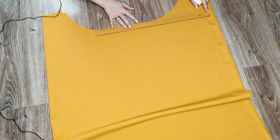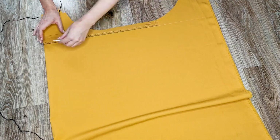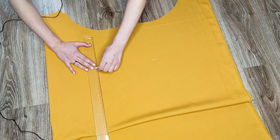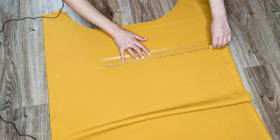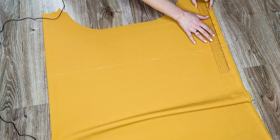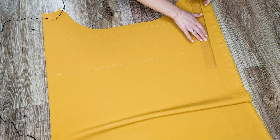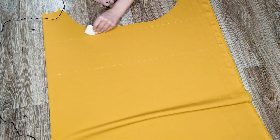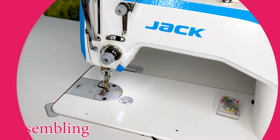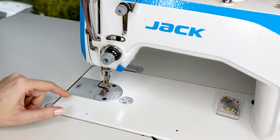So how I will do this, I will simply draw one line here. Now we don't want these to go to our final design, so I will just draw a quick line here to remember to get it out. And now I will simply cut from this line to this line to this line, and then we will move to the sewing machine.